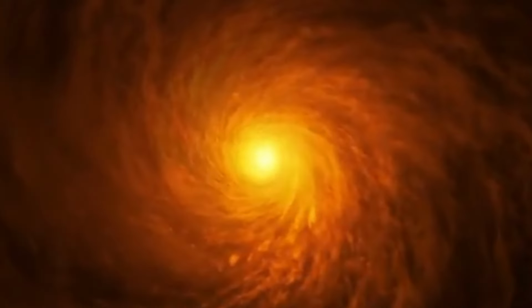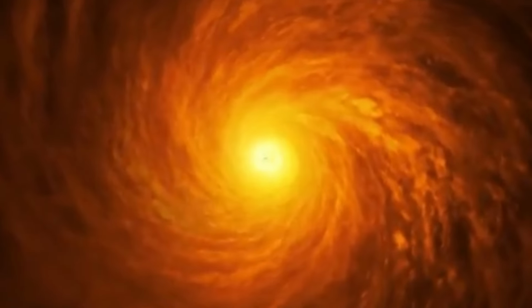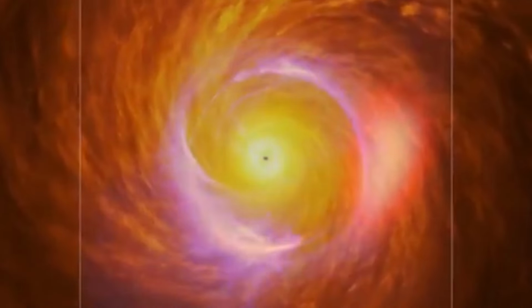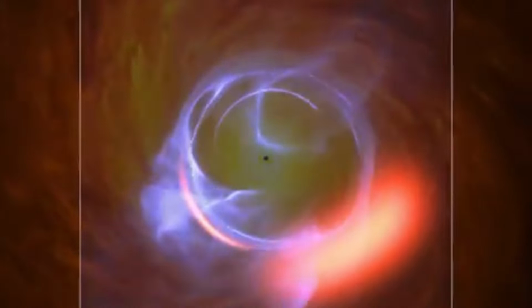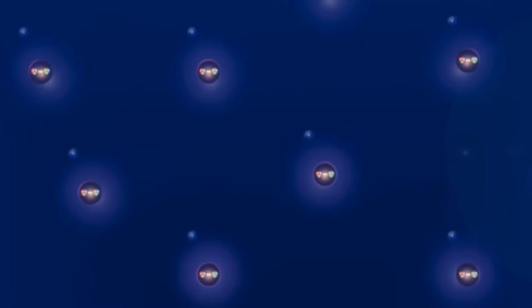Neutrinos belong to the lepton family, a group that includes electrons. Like electrons, they are not affected by the strong nuclear force, the interaction responsible for binding atomic nuclei. Yet, unlike electrons, neutrinos are electrically neutral and incredibly light, with a mass so small it remains one of particle physics' greatest challenges to measure.